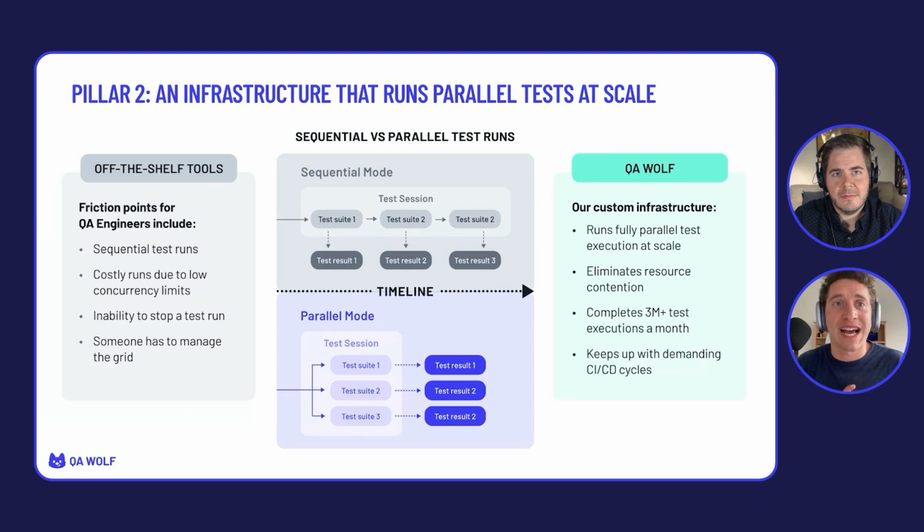Finally, mobile testing is super expensive. That's why, as I mentioned before, we're vertically integrated. We've actually built our own device farm. We have our own mobile devices running these tests so we can offer this infrastructure at a low cost without sacrificing the speed, being able to run these tests quickly in parallel so teams can have results very fast.